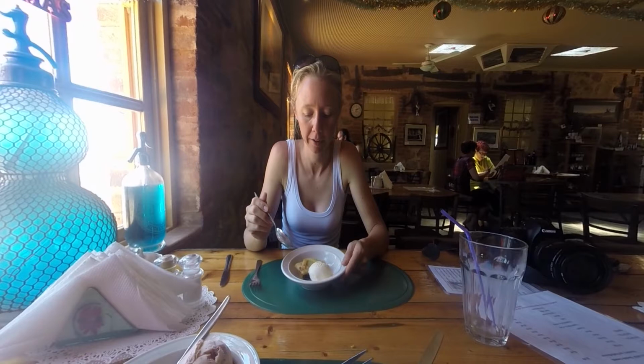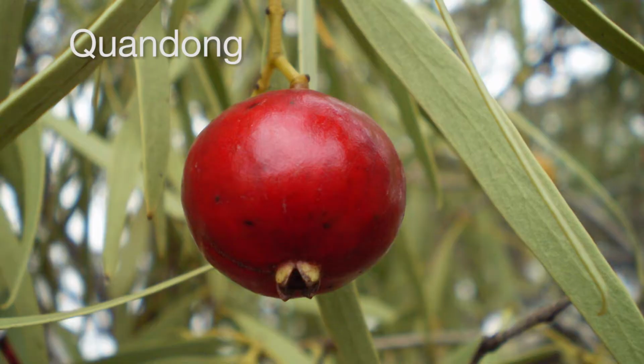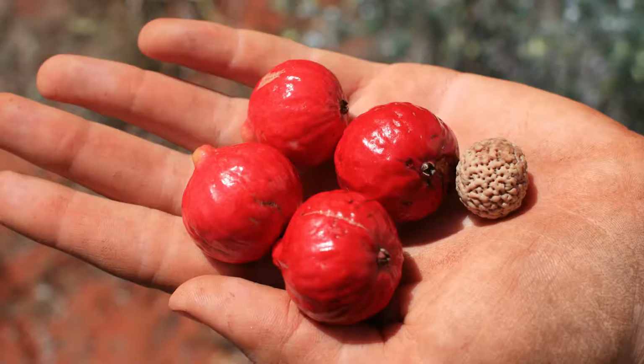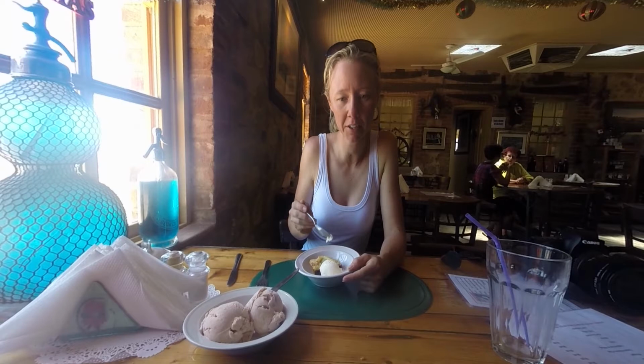We are at a little cafe next to the Mad Max Museum, and we're eating Quandong Pie, followed with some Quandong ice cream. Quandong is a native tree that's got this weird looking fruit on it, and it's only got this little skin of flesh, and they take the flesh off and they make pie, sauces, jams, all sorts of things. It's pretty good. The locals liken it to apricots, maybe just a little bit more tart. I don't know how to describe what it tastes like, but it's good.